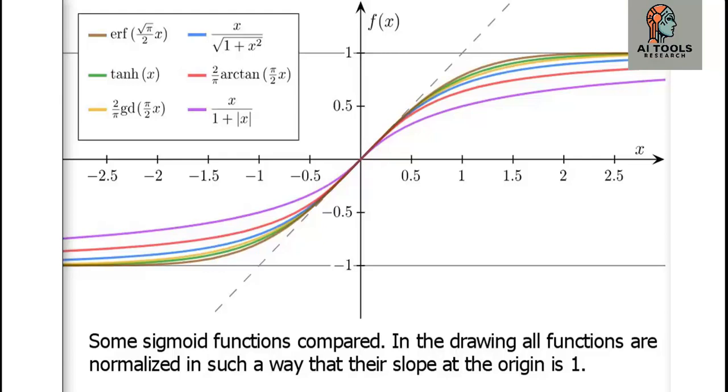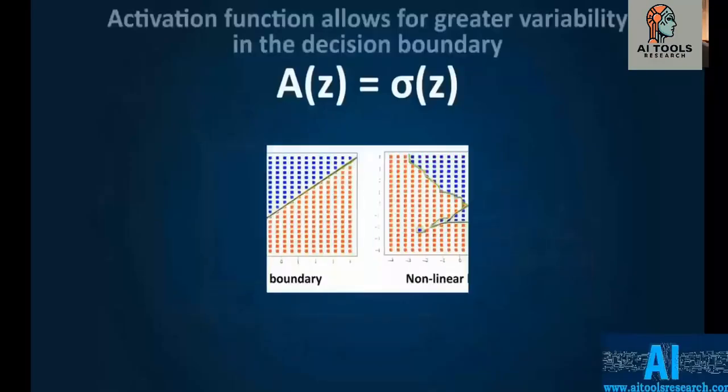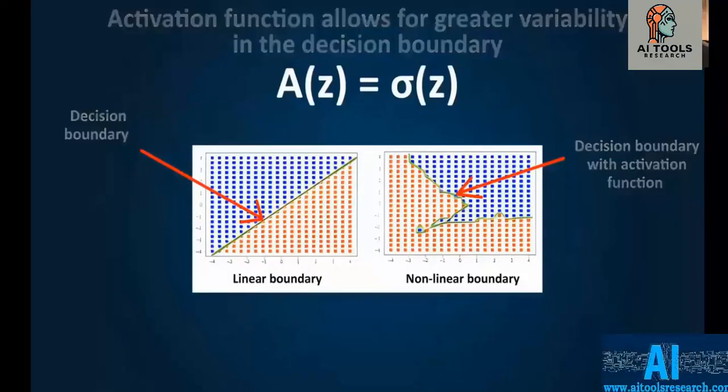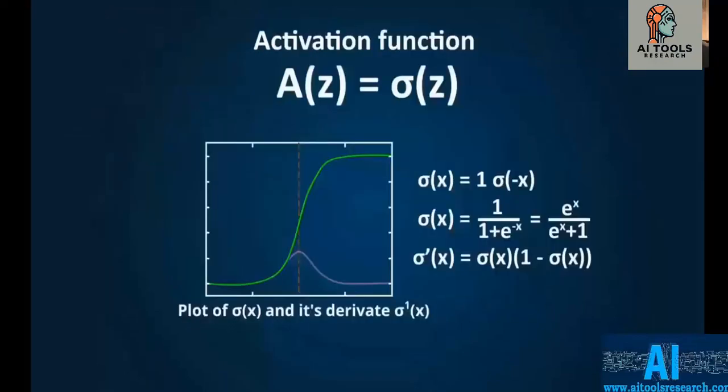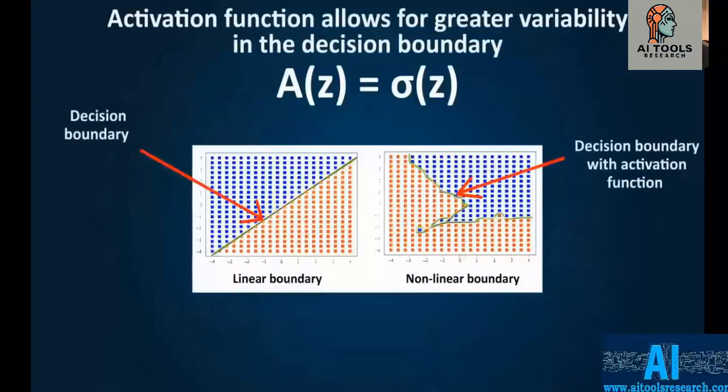This mathematical treatment allows for a greater variability in the decision boundary by introducing nonlinearity to the linear formula Zx. The following images show how a linear decision boundary can be modified for far more complex decision-making, and with the addition of an activation function, our flowchart is modified to look more like this, where the activation function, the sigmoid function in this case, is added as an additional step in the process before we get a final result. So with an appropriate activation function, there is nothing stopping AI from answering much more complex questions.